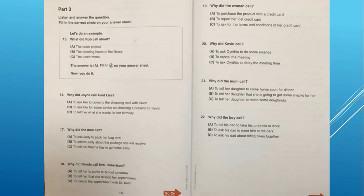Listen to the phone message. Hi, James. It's Rob. I just want to talk more about our team assignment. I think we should meet up at the library and do some more research. Then we can practice for the presentation at my house.